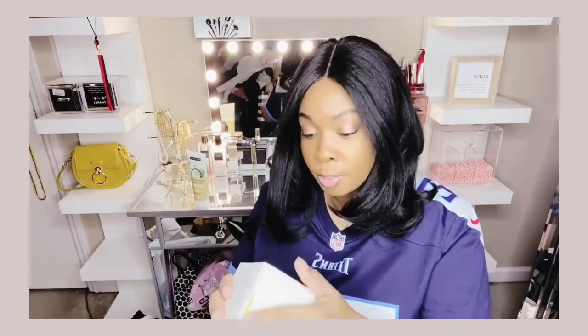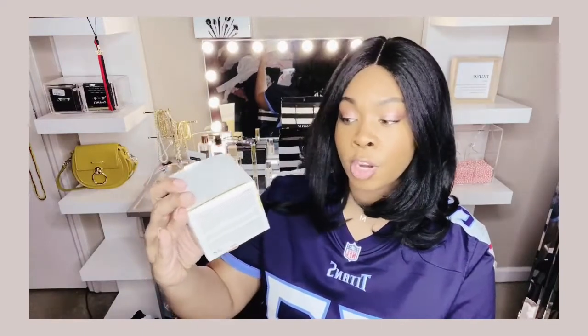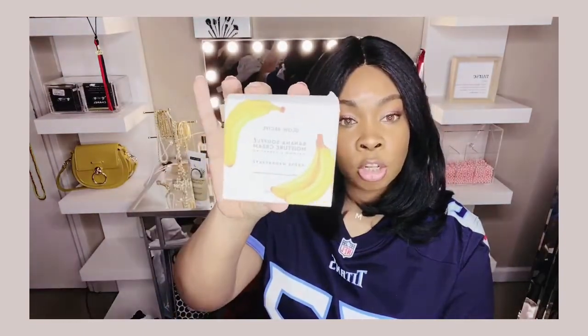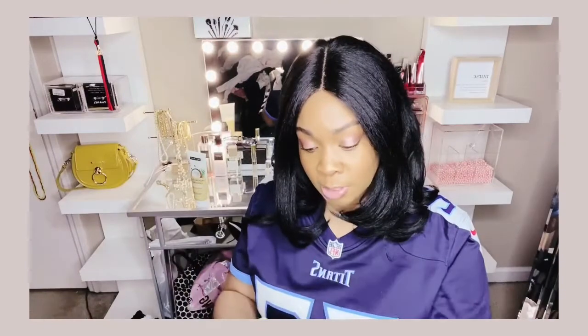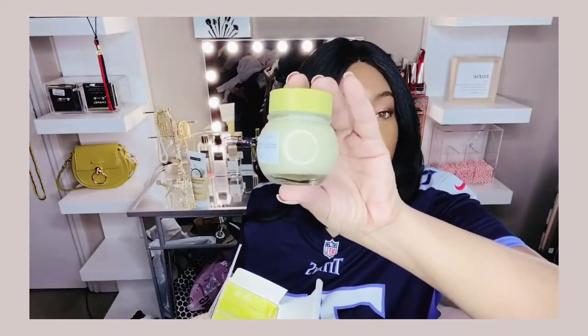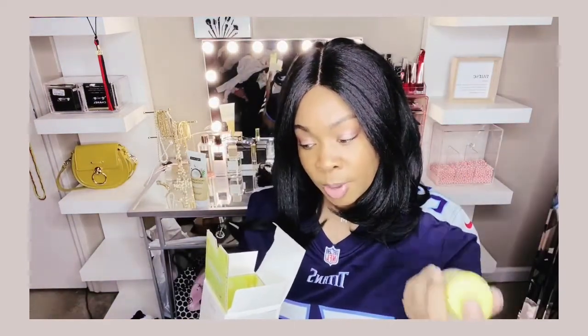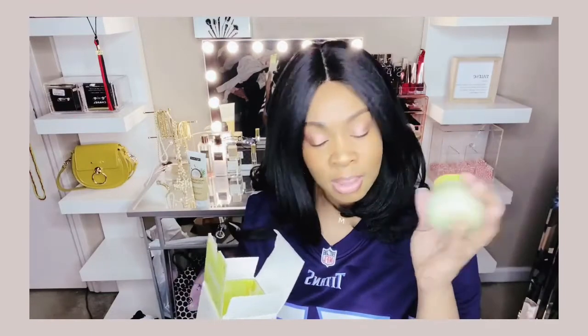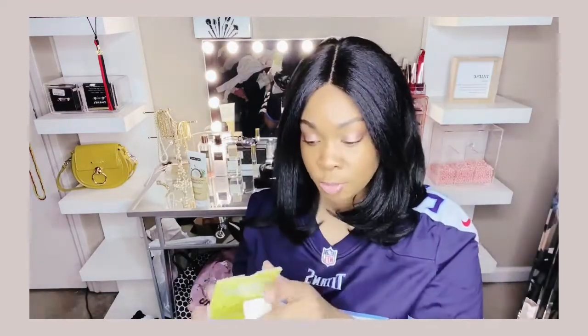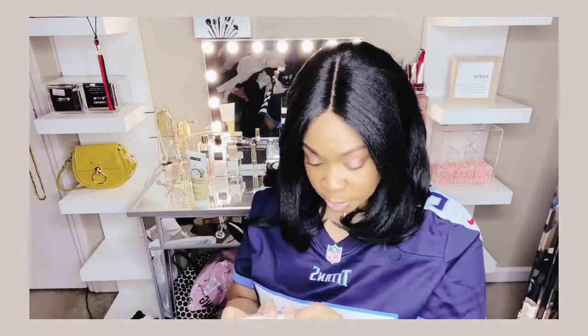I picked up Glow Recipe Banana Souffle Moisture Cream. And I'm really getting into the Glow Recipe products. I did use it last night and definitely enjoyed the experience of what it felt like. This is what the bottle looks like right here. And it is very much moisturizing. And it smells a little bit like bananas, but I like this. I like this a lot. I only used it once because I just picked it up yesterday. But cruelty-free, vegan, if that's something that you're into.